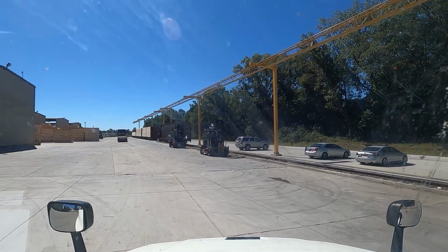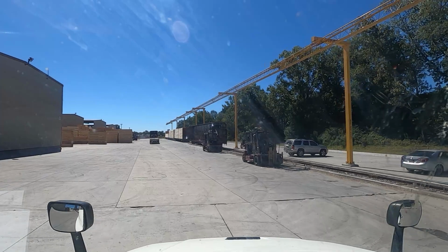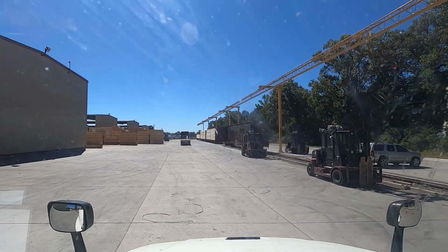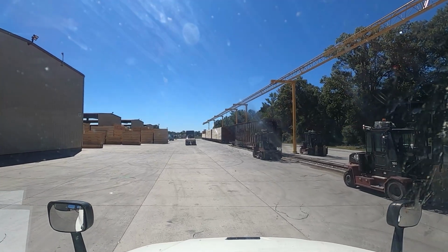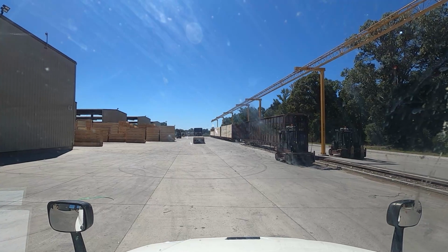So I'm just gonna pull up right about here and see what happens, because I don't know what's going on. And I don't want to get too close either, so right here is about good. If they tell me to move it more, I'll move it more.